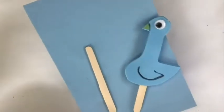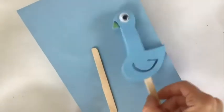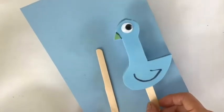And if you notice, the pigeon has a little craft stick, so it makes the pigeon into a little puppet, and that's kind of fun because your child can play, I don't want to get into the bath. You're getting into the bath. You get into the bath. You can have a lot of fun with that.